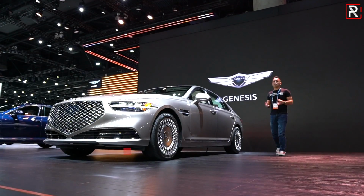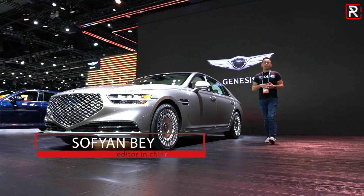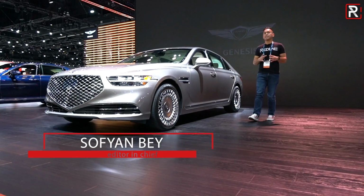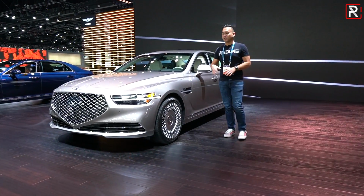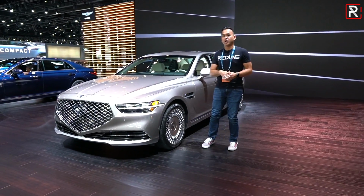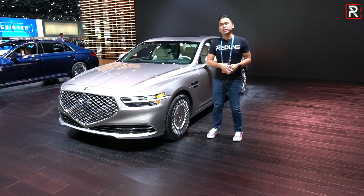As one of the newest luxury brands to come to America just 3 short years ago, Genesis has been kind of facing an uphill battle, which is why I'm out here at the 2019 LA Auto Show taking a look at this. This is the significantly refreshed 2020 Genesis G90. Let's take a first look.